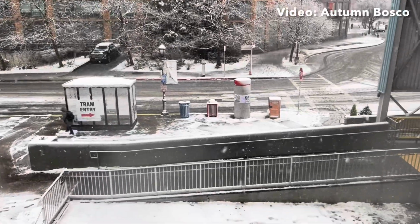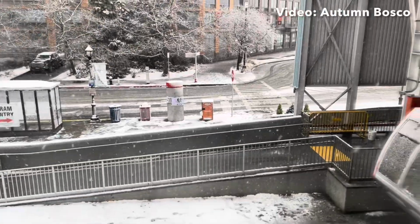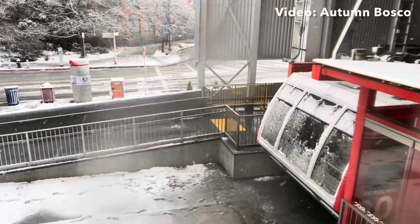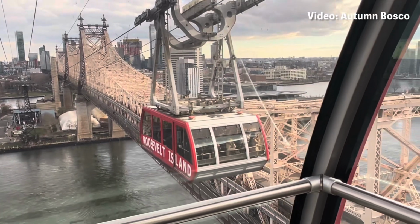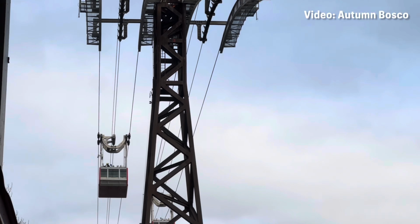Parts of the operation of the tram are manual and parts are automatic. The doors are controlled manually, and then the operator has to push a button to start the system. But once it starts, everything goes automatically. Of course, when necessary, the operator can still control things manually, like the speed. For example, when there are high winds, it's better if the tram operates a little bit slower.